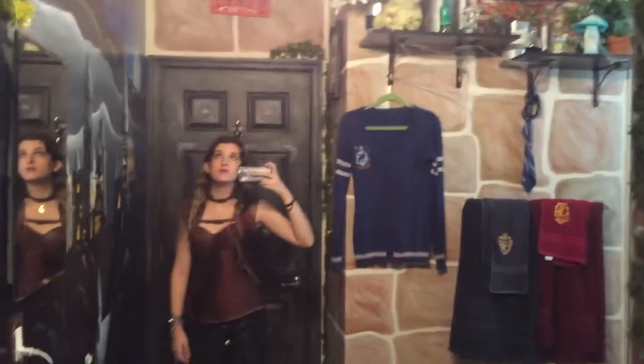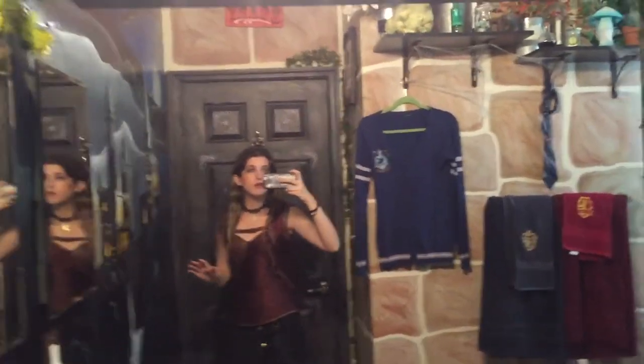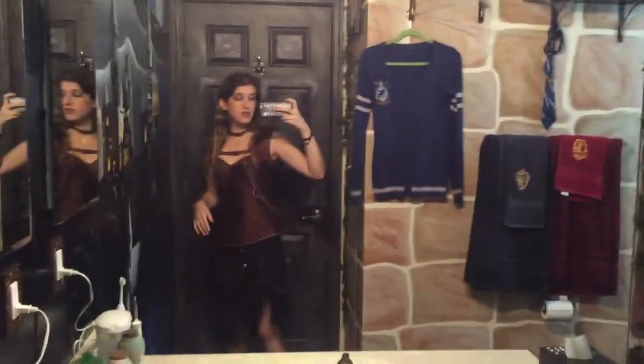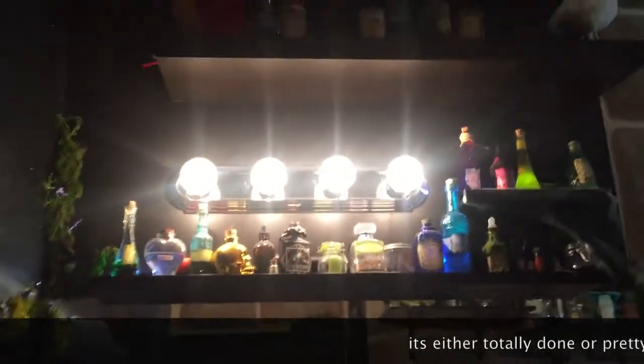Okay, so the bathroom is finally completely done. There is nothing else that I want to add. I don't think I'm going to change the blinds. I would like them to be a darker color, but probably not. Everything is pretty much done.